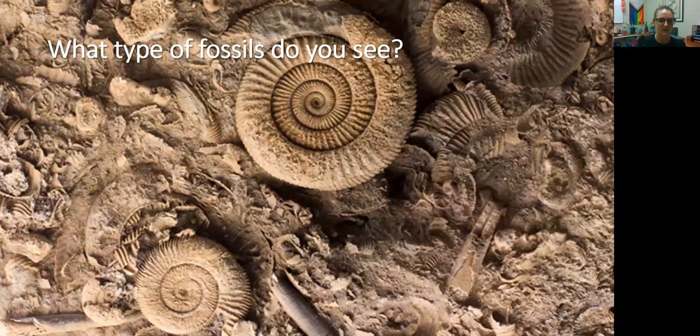So I want you to look at this image and think to yourself, what types of fossils do you see here? Oh, there's a lot of them. What types do you see? I definitely see some molds. I definitely see some imprints. It looks like there might also be some original shell left over. That looks like the original color of the shell. So maybe some imprints and maybe some little bit of replacement or permineralization.